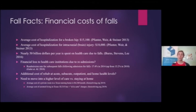Not to mention the additional cost of rehab, both acute rehab, subacute rehab, outpatient and home health levels of rehab, and the potential to need to move into a higher level of care versus being able to stay at home. So according to seniorliving.org in 2019, the average cost of a private room in a Texas nursing home was a little over $6,500 a month, $6,540 a month. That's the average cost. Of course, we know it can go much higher.